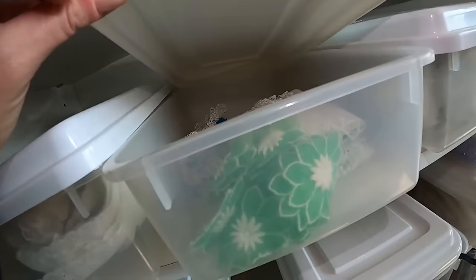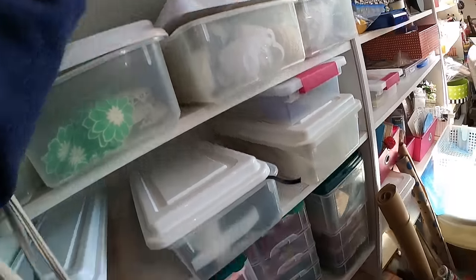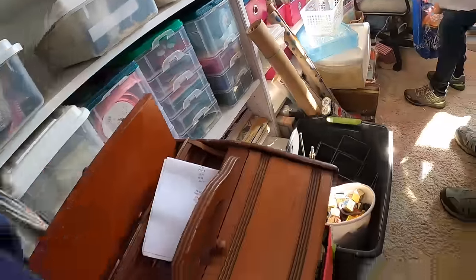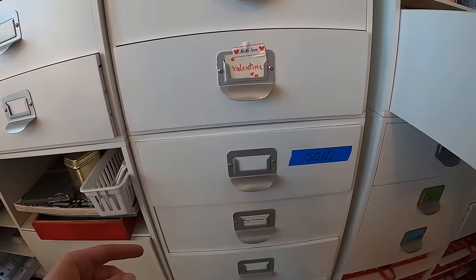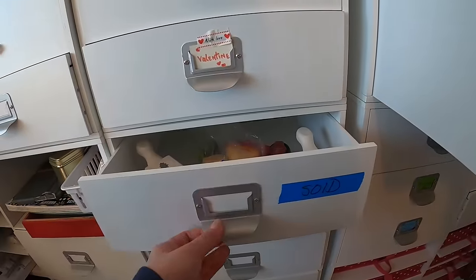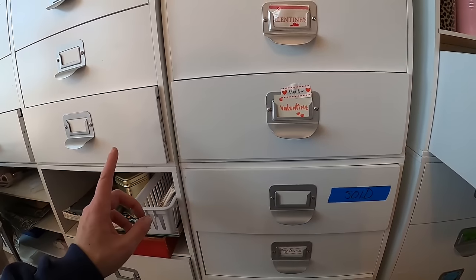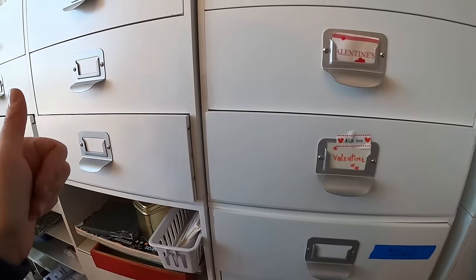What's this? So, where is she? Do you want me to look over there? Did you already look all through there? Ribbon. Where? Oh my goodness. Oh my gosh. Oh. So is this, the drawers are sold or the stuff inside sold? Are the drawers sold or the things inside? The drawers are sold. Okay.